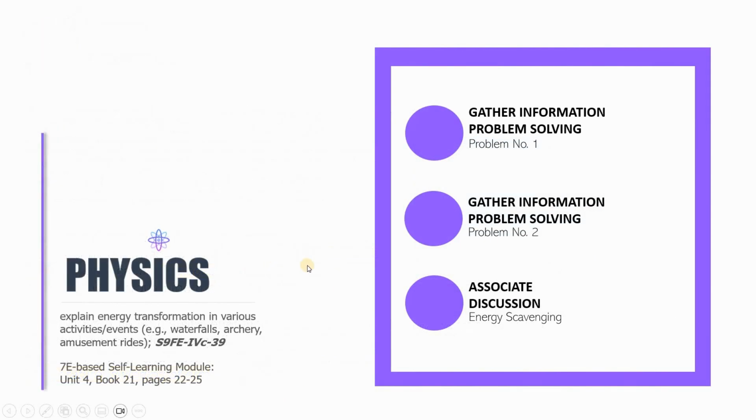This is the 31st session of Physics 9. And I am actually very glad to share with you energy scavenging, because I think in our country what we need more is actually mga scientists who are going to work on these kinds of applications of science, so that our problem in the generation of power to power up most of our parang mga remote cities, to power up our industry, could be solved, no?